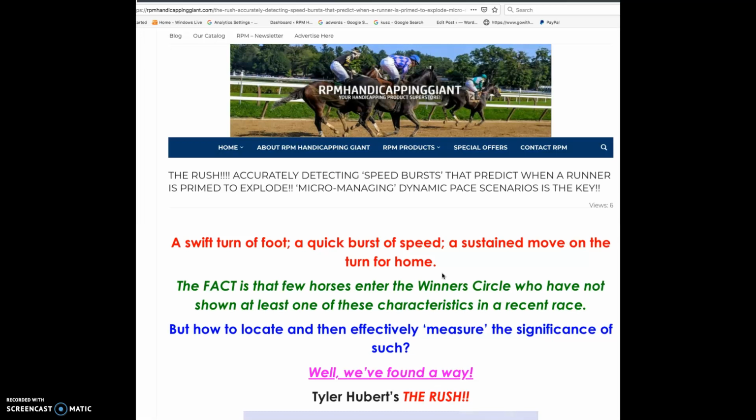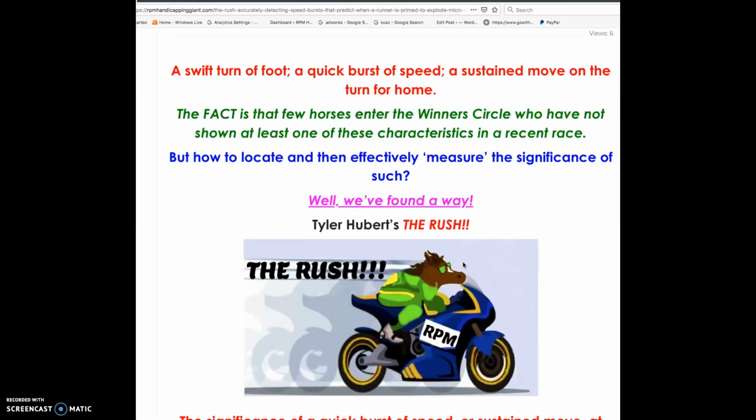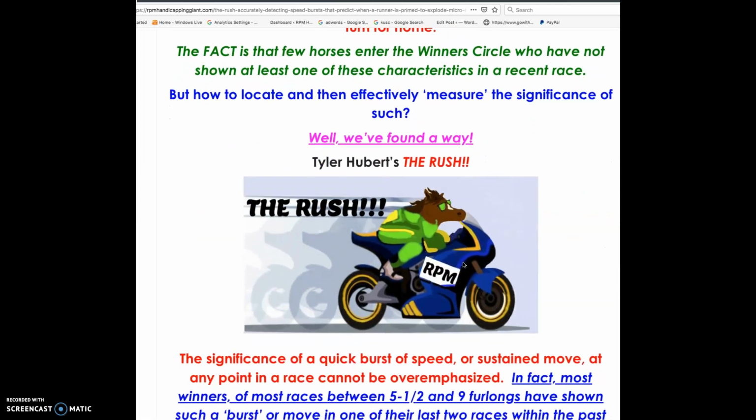It encompasses so many different angles that can be used at the track, and probably 98% of the players out there don't have a clue how to actually figure pace or total pace. Our new software, the Rush, takes an approach that we've never seen before. We've been in this business for years and years, and every once in a while someone will come out with something that just blows our minds because it's so darned different. This one is from Tyler Hubert, and again, it's called the Rush.